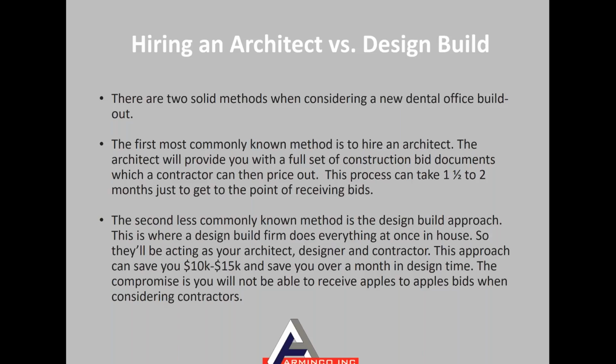The other approach, which is very common in this area and in a lot of major cities, is the design-build approach. If you're a dentist who's lucky enough to benefit from an actual design-build dental contractor in your area, you have the option of kind of doing everything at once. What this means is when you're getting bids, within your construction bid will also be the architecture, design, and MEP engineering bid. The downside, obviously, to that is you're kind of committing one person to everything.